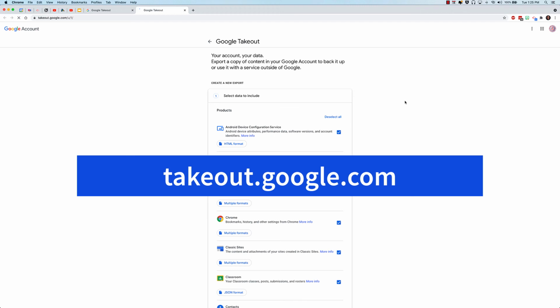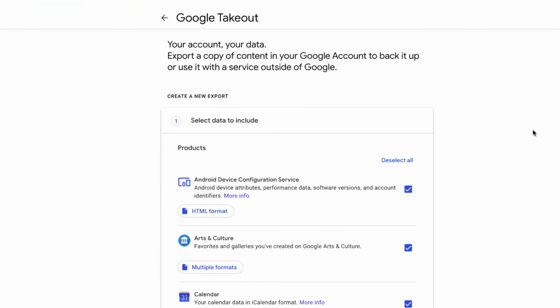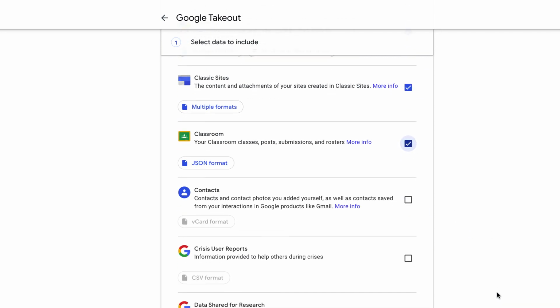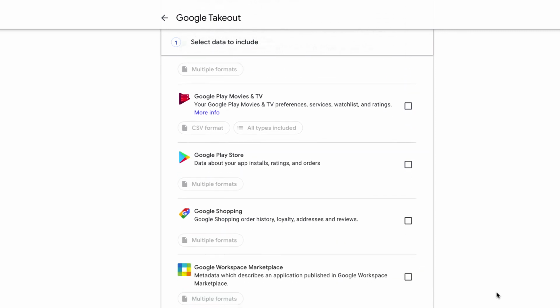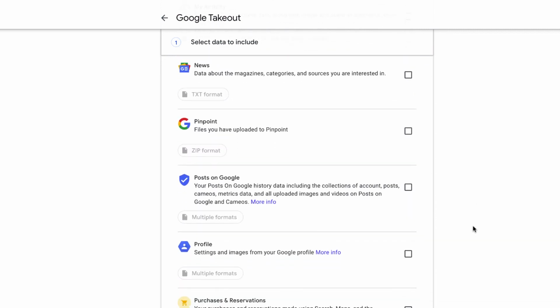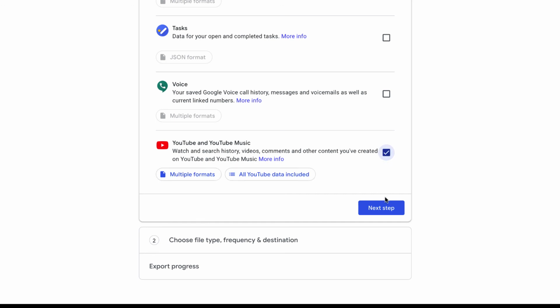Here you can select or deselect the checkboxes next to whatever content you would like to download to your computer. You may want to start by deselecting all, since there's likely only a few of these items that you'll be interested in downloading. You may want to select, for example, your calendar, your Chrome bookmarks, any Google sites that you have made, your Google Classrooms, and Google Keep Notes. If you started a YouTube channel, there's an option to move that as well. You won't need to select Drive since we moved those contents in an earlier step.